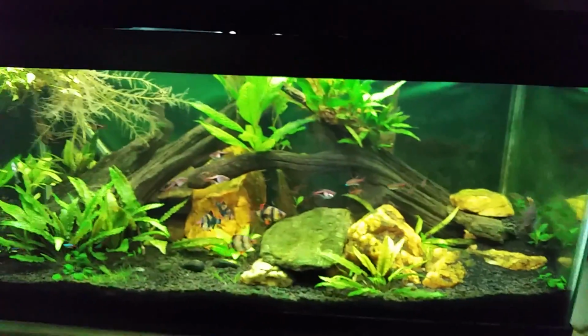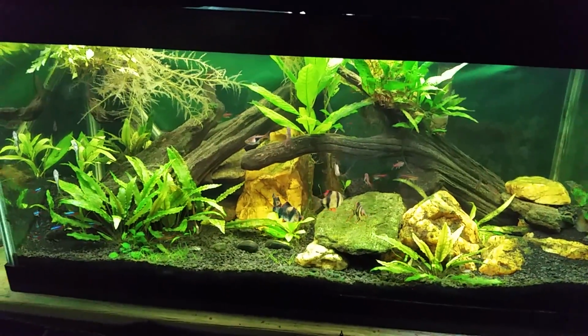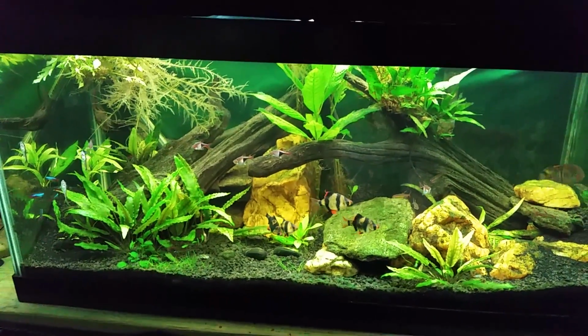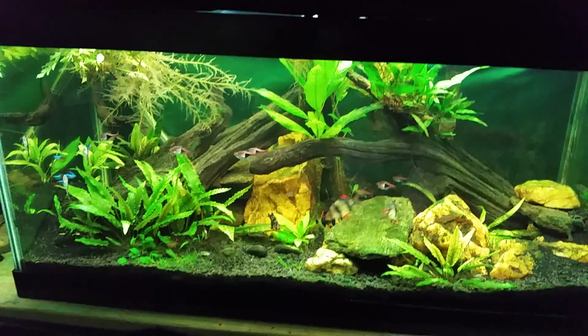So moving on to the T-bar tank. Surprise, nothing going on in this tank either. I haven't done anything at all. No water changes, no fish removal, no changes at all.